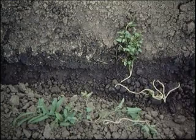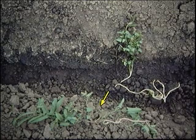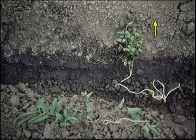This is field bindweed, the plant outside the solarized area. This is where the edge of the plastic actually went up over a bed, and it was growing right along the edge, and that was actually under the plastic. And then on back behind it was 6 feet of bed itself, and that was totally clear of bindweed when we pulled the plastic off. So it looks beautiful at that point.